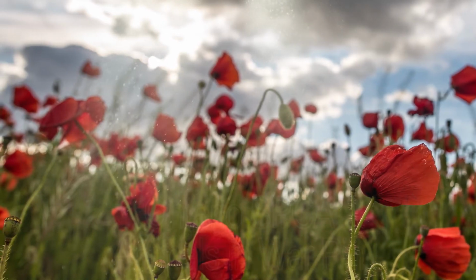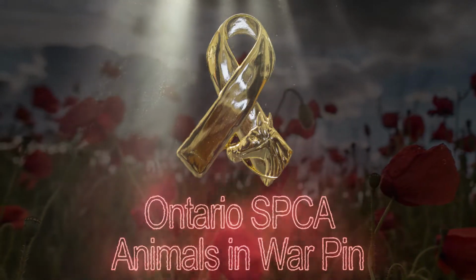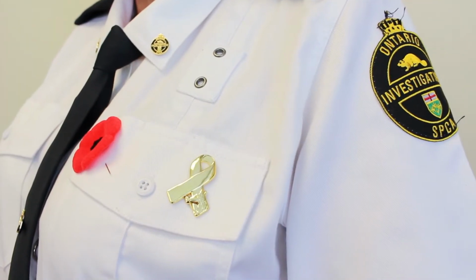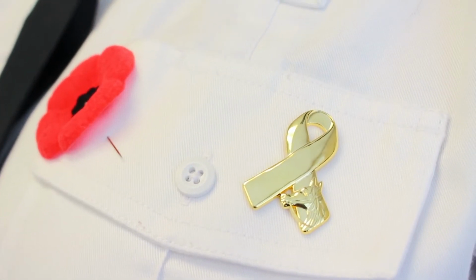The Ontario SPCA and Humane Society's Animal and War pin gives us the opportunity to recognize wartime contributions of animals by wearing the pin alongside the poppy, to remember our veterans and the animals that bravely served. Funds raised through the sale of the pin help abused, neglected, and homeless animals at Ontario SPCA animal centres across Ontario. A portion of the proceeds from each pin sold will also go to the Royal Canadian Legion.